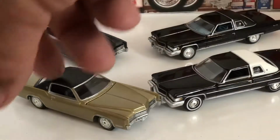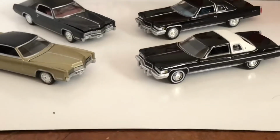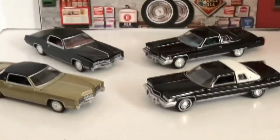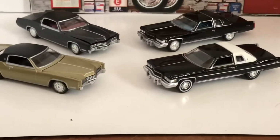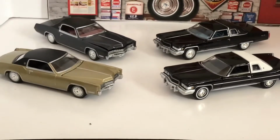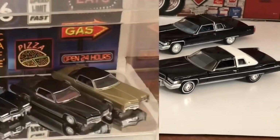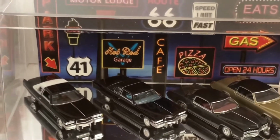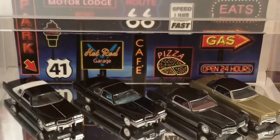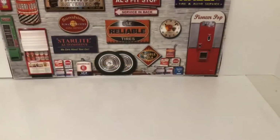So I picked up a different display case, and I plan on putting them 4 at a time inside the display case. I actually used some things out of the display case to create a little, not diorama, but something to display them on as I go, some of my collection. There it is. I picked them up and put them inside this thing. I got 4 more I'm probably gonna put inside another one. But pretty much that was the gist of it.